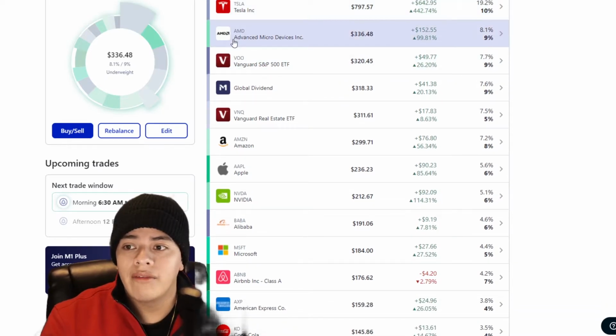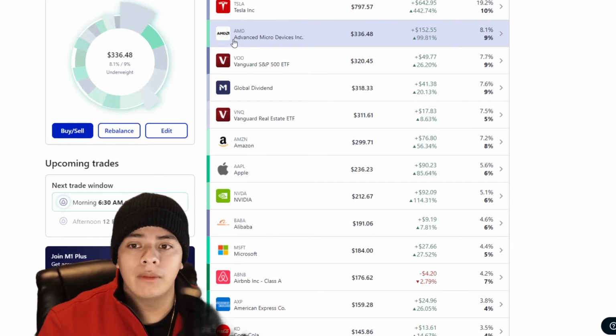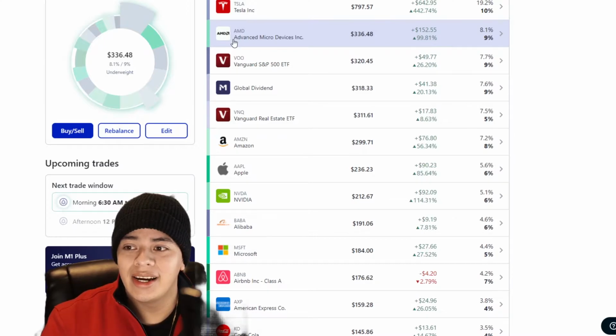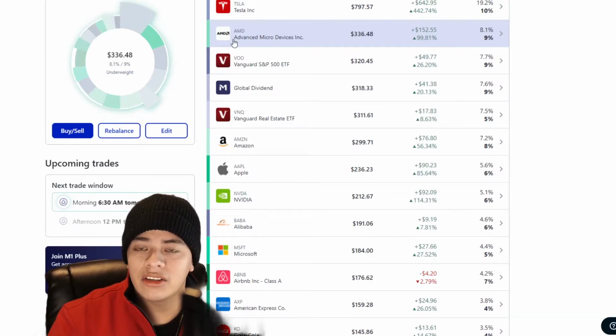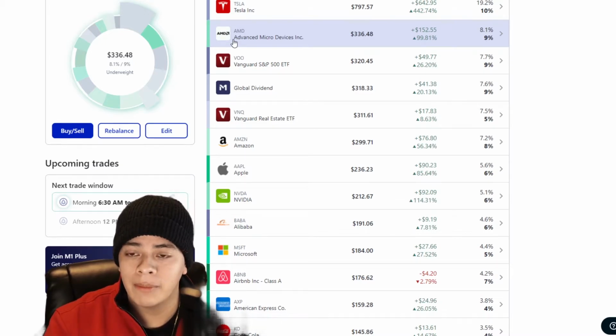Right after that, we have AMD, which is at a 99.81. This one's been doing really good as well. Can't complain about that one. We're up about $150, so that means we bought maybe $150 worth of AMD at the beginning.